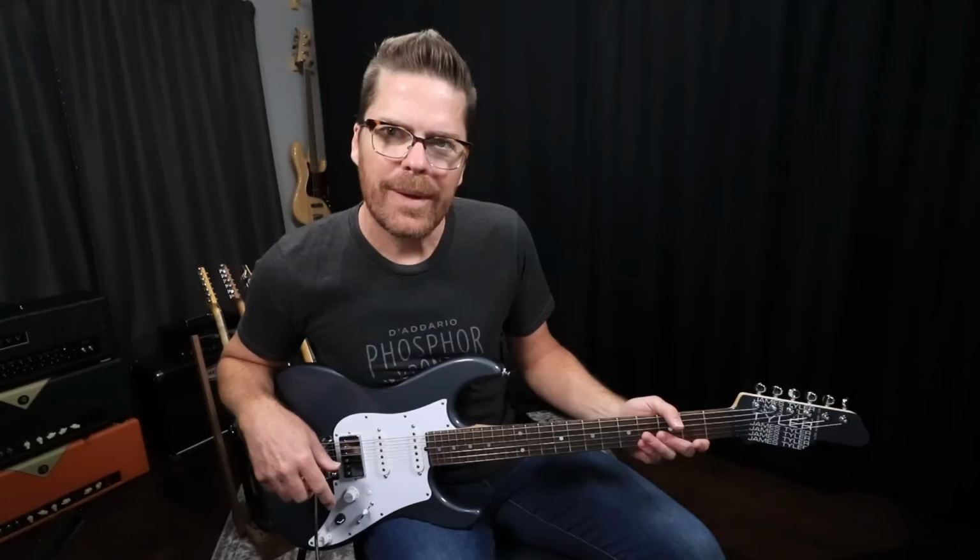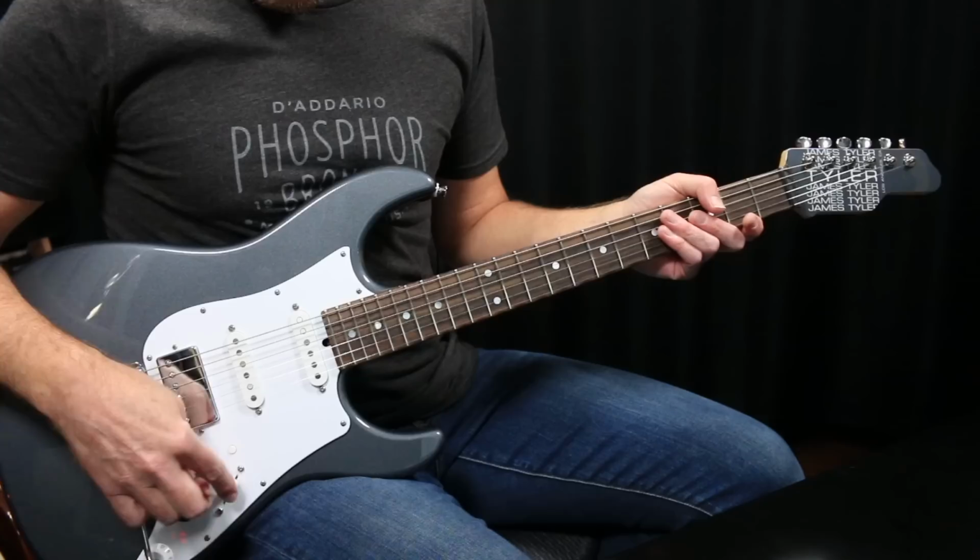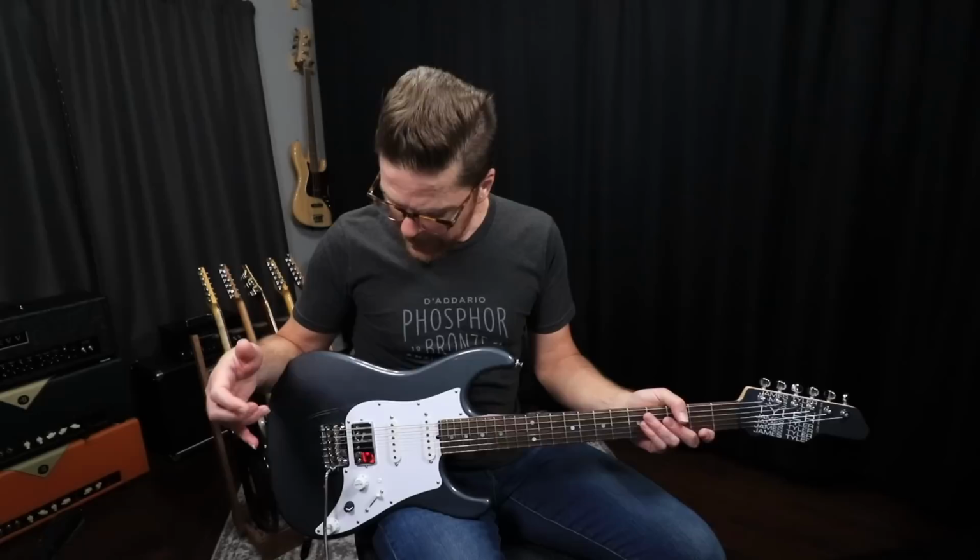Okay, I'm going to stay on a basic clean sound so that we can get into how these pickups sound. We'll go through the pickups. I'll address this boost circuit as well. So here is the neck position. We'll start there.